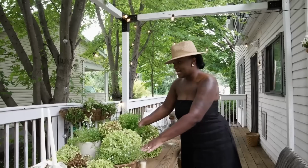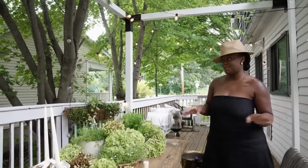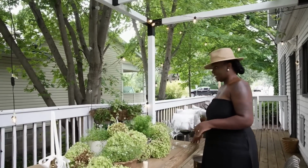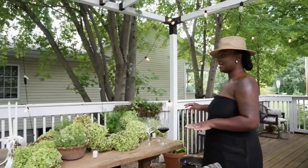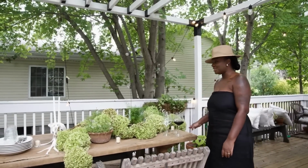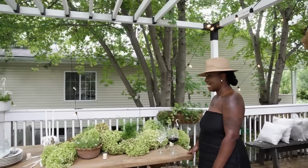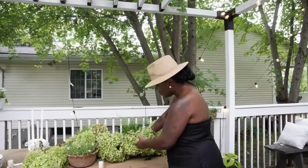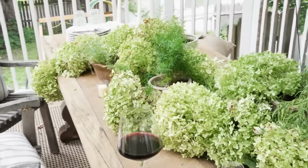And we always have potted sweet little plants out here on the deck during the summertime. But this year I wanted to take advantage of my sweet neighbor across the road. She has 2 really beautiful hydrangea, one hydrangea bush and a hydrangea tree, and they just produce the most incredibly beautiful and sized hydrangeas.